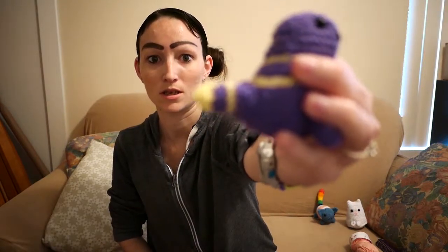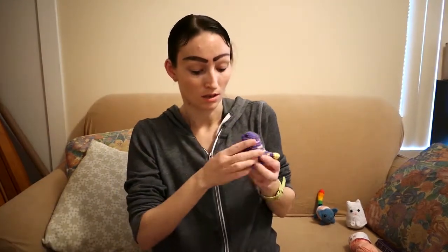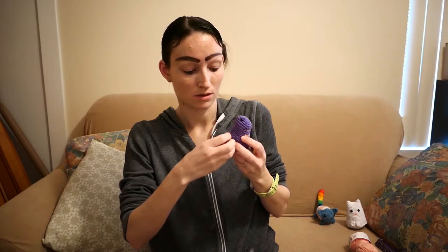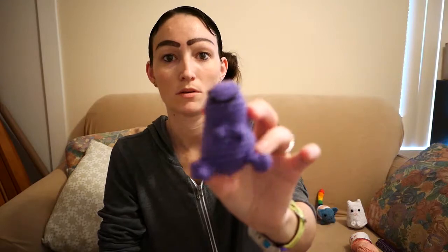And I probably could have stuffed it. I think that's what I would do next time to make it more shaped. And the legs too, because the legs kind of are a little weird because I should have stuffed them. But other than that, I think it's super cute, adorable. I want to make more.